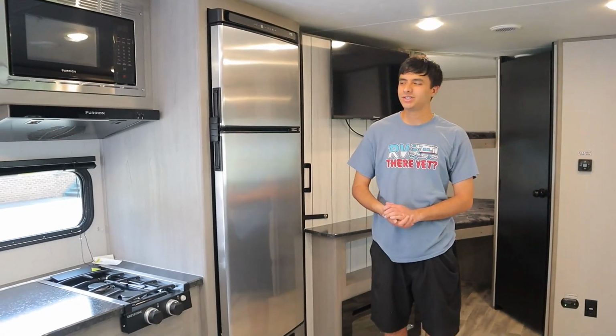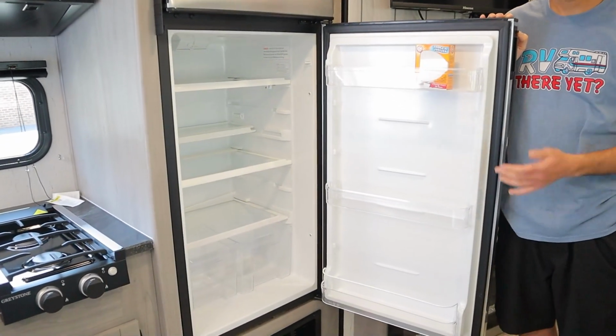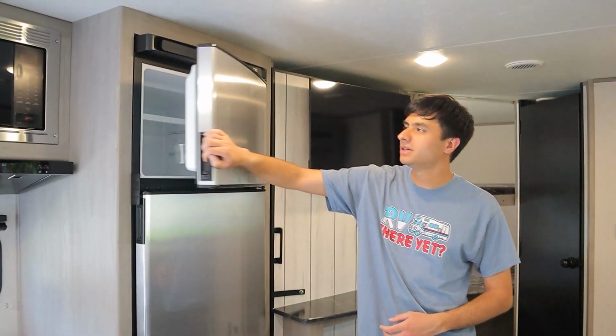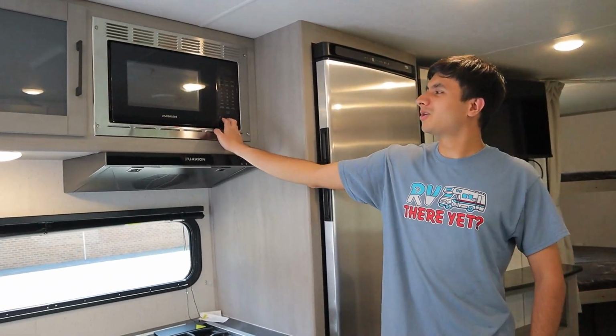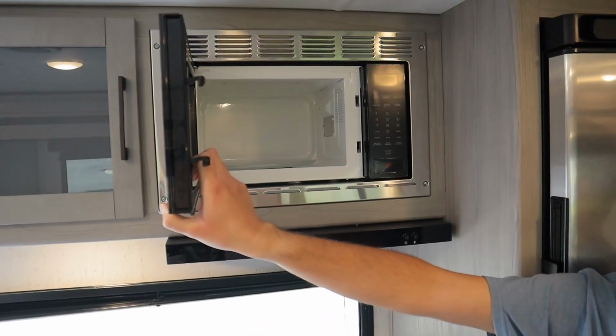Next, we'll move on to our kitchen area, starting off with the fridge. So the fridge is going to run on propane when you're not plugged in, and when you do plug into your campsite, it will automatically switch over to electricity. So no matter what, your fridge will be kept cool during your entire rental. Next up we have our microwave. Again, as a reminder, this will only work if you're plugged into your campsite.